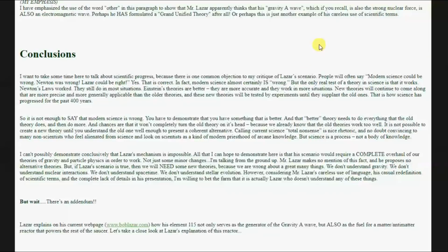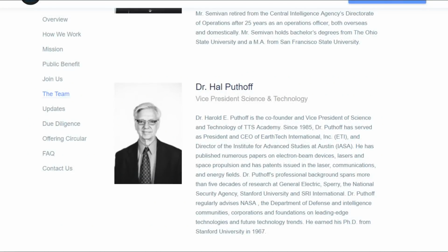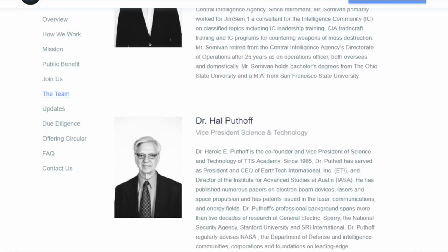Arguing that Bob Lazar is full of shit. Yeah. So again, not quite sure what the heck Tom DeLonge is really doing here with this team that he's put together.